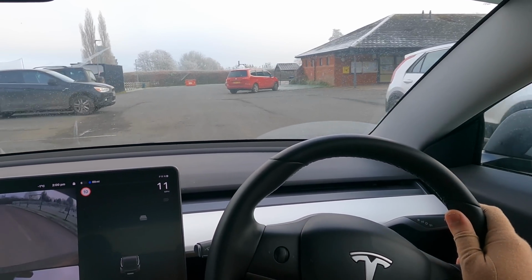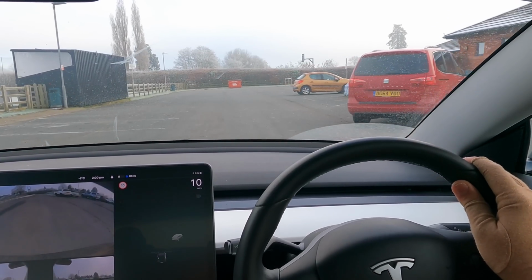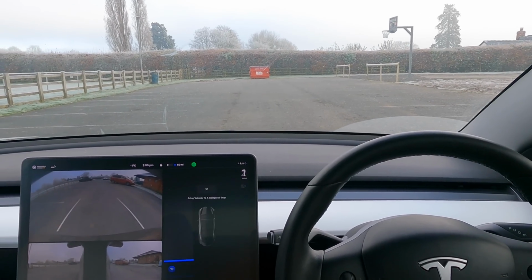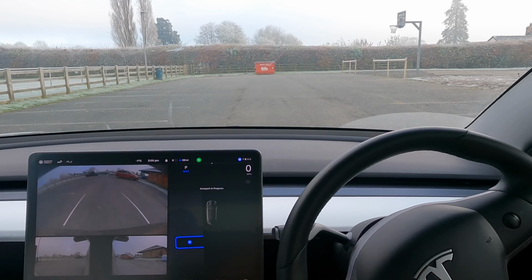And let's just give parking a go. So where should we park? Let's see what lines it picks up. We've got loads of lines on the left here. Is it picking any of these up? Yeah, it's picked one up for us. Bring vehicle to a complete stop. Start the auto park.